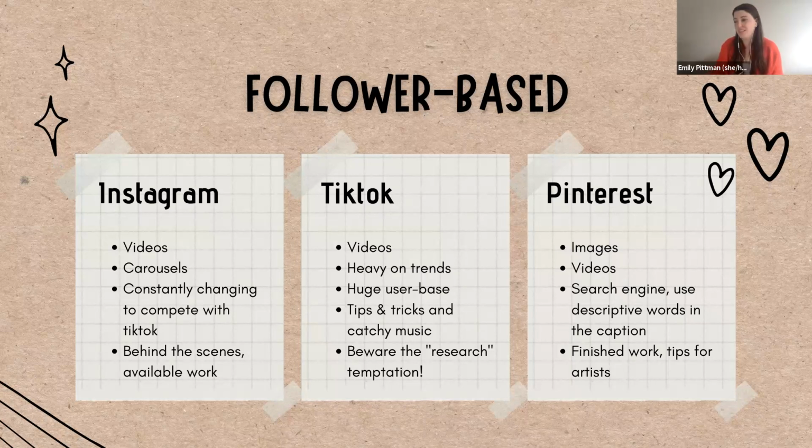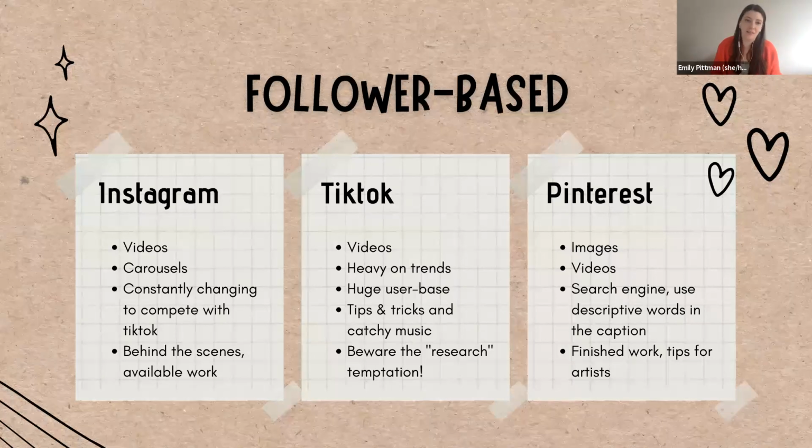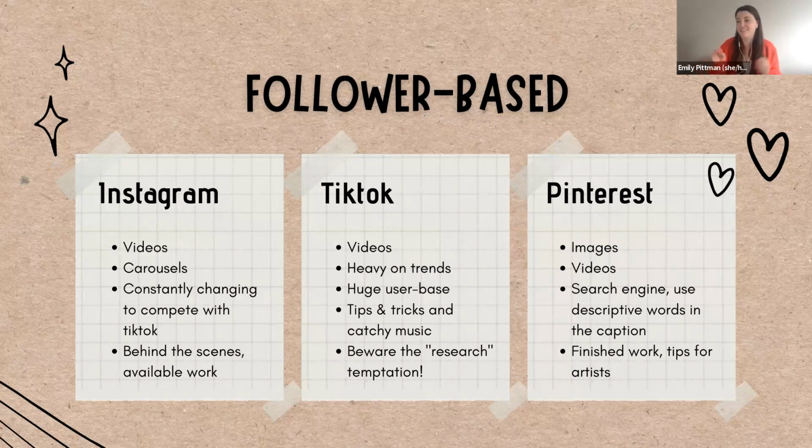But I'll say beware of the research temptation. This is in line with what Jillian was saying, or I think it was Jillian, about how they take so much time and energy. You can spend hours doing research of different kinds of videos to share, and you're not actually making anything. You're not adding anything of value. You're just consuming. So be aware, they're very addictive. So yeah, the research time. Well, I'm doing research. It's like, okay, are you though? Have you been doing research for 3 hours?